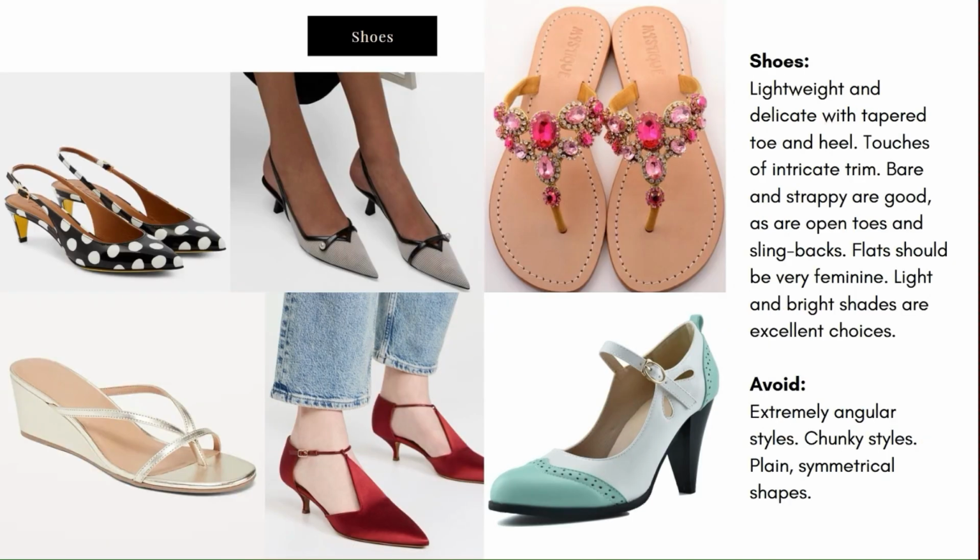Shoes. Lightweight and delicate with tapered toe and heels, touches of intricate trim. Bare and strappy are good, and slingbacks. Flats should be very feminine. Light and bright shades are excellent choices. Here we have a lot of simple feminine pieces, especially for the flats.